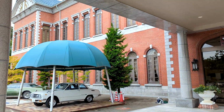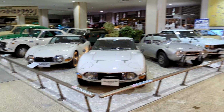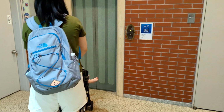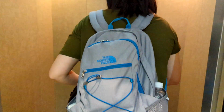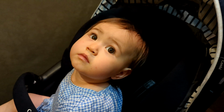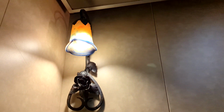Let's go inside. Of course, joined with Violet and Karin. Looks like an old train station or something. Before we get to the cars, this whole interior of this building looks really kind of classic looking, really cool. So the lady said to head up to the third floor first. I quite like these lamps in here.